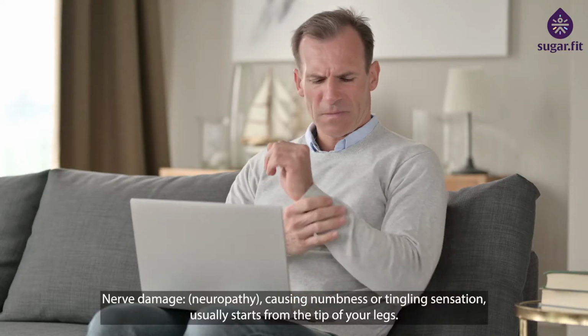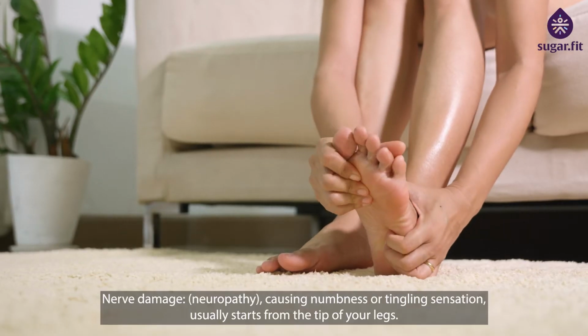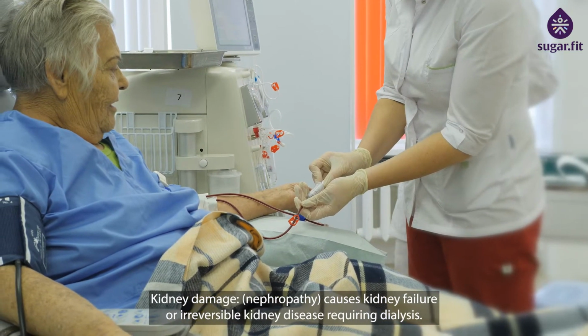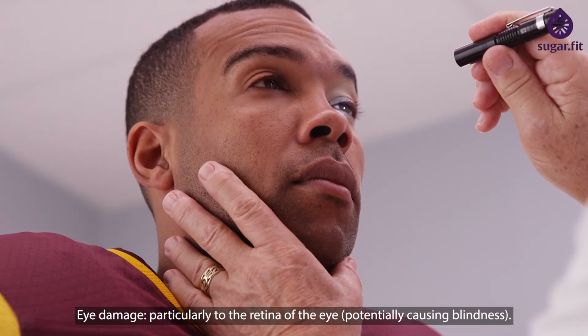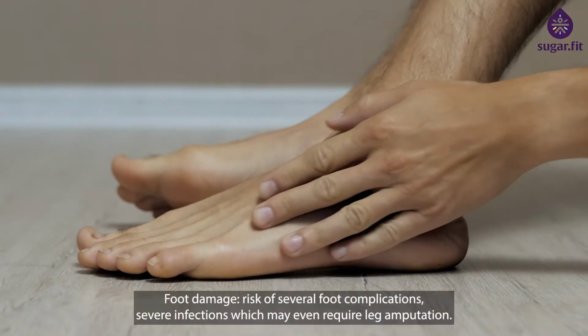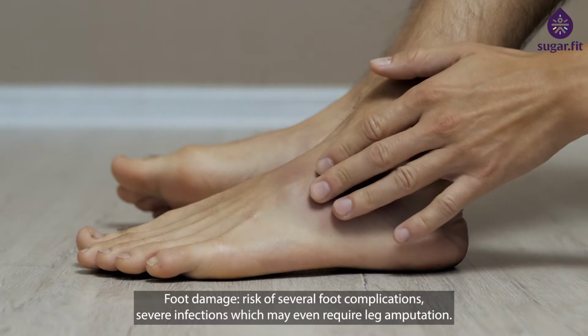Nerve damage, neuropathy, causing numbness or tingling sensation usually starts from the tip of your legs. Kidney damage, nephropathy, causes kidney failure or irreversible kidney disease requiring dialysis. Eye damage, particularly to the retina of the eye, potentially causing blindness. Foot damage, risk of several foot complications, severe infections, which may even require leg amputation.